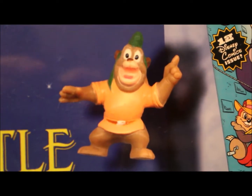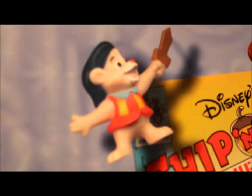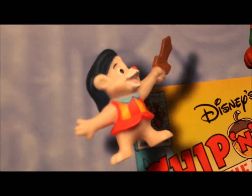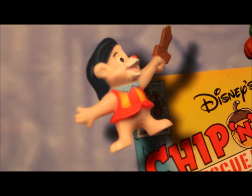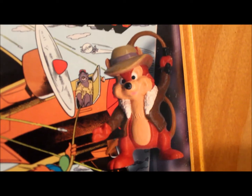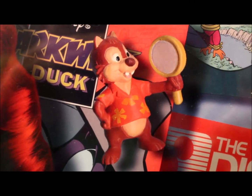And speaking of television, you can also find Gruffy Gummy, along with Cubby Gummy, from The Adventures of the Gummi Bears, which was a 1985 television program which launched the Disney Afternoon. You can also find toys for Chip and Dale from Chip and Dale Rescue Rangers, which launched on March 4th, 1989 over on the Disney Channel.